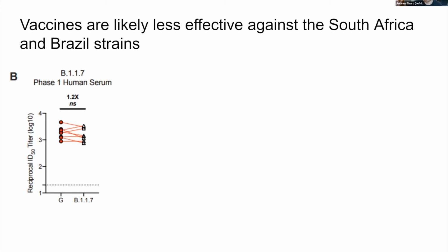And despite all the hype and all the attention this is getting, there actually isn't a ton of data on this. But unfortunately, what we do have, it all points in the same direction. So we have pretty limited data from Moderna and Pfizer. Moderna did one study here where they took antibodies from individuals who had been vaccinated with the Moderna vaccine. And they tested these antibodies against the new strains.